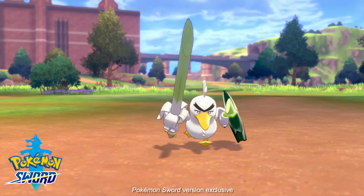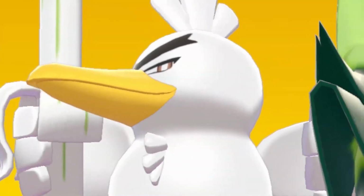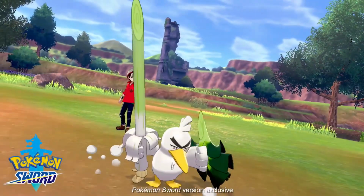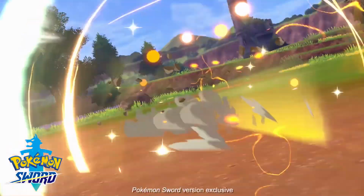Let me know what you guys thought about Sirfetch'd. Do you think he looks too similar to Farfetch'd? I kind of think he looks a little bit similar to Farfetch'd, but I'm still glad that he got an evolution, and he looks a little bit more majestic now. You know, a little bit more royal. He has that royalty thing going on.